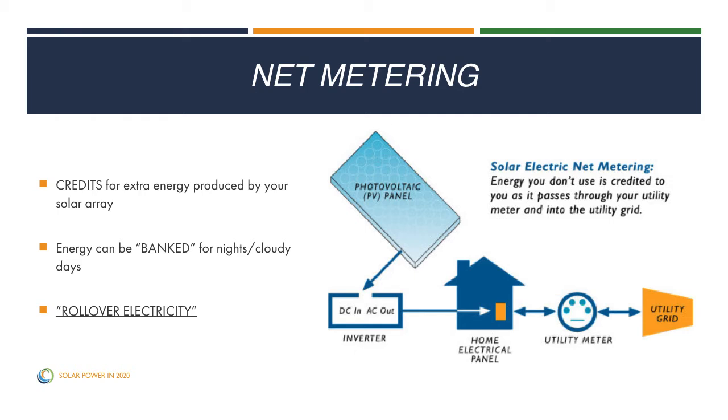However, like I said, this policy is really great because it essentially acts as a virtual battery. That energy can be banked for cloudy days or for nights as well, when you need to pull in extra electricity off the grid. The best analogy I can give for this, and I think this analogy probably needs some updating, is we like to call it rollover electricity, kind of like rollover minutes on a cell phone. But again, I don't know if that's the best analogy. It's probably becoming a little bit antiquated at this point.